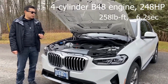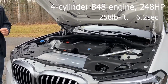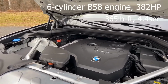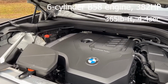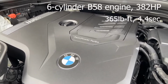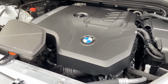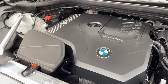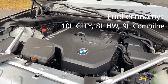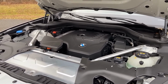Producing 248 horsepower, 258 foot-pounds of torque, 6.2 seconds to 100 kilometers. If you would like to have a fast car, it's the B58, which is one of the best engines, a 6-cylinder producing 382 horsepower and 365 foot-pounds of torque, and almost brutal acceleration, 4.4 seconds to 100 kilometers. Both engines are great for fuel economy, but of course the 4-cylinder is better, and it takes only 10 liters for the city, 7 or 8 liters for the highway, and about 8 to 9 liters combined.